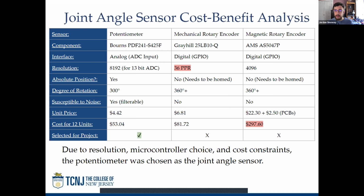Mainly because they provide the best possible resolution given the 13-bit analog to digital converter, or ADC, that's part of the microcontroller. So it provides a resolution of 8192, compared to a mechanical rotary encoder, which only has 36 pulses per revolution, which is equivalent to 1 pulse per 10 degrees. So that's not as fine a resolution as we're looking for.